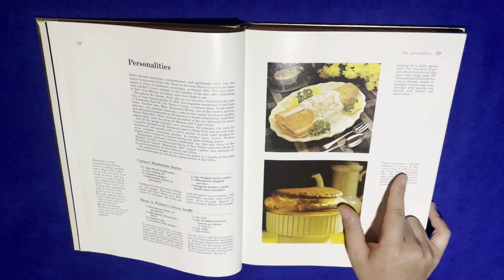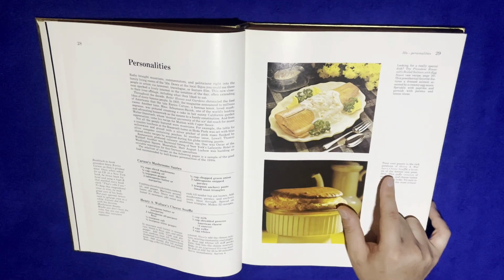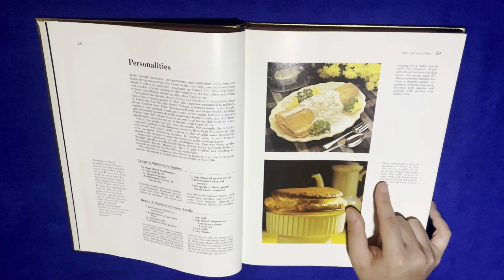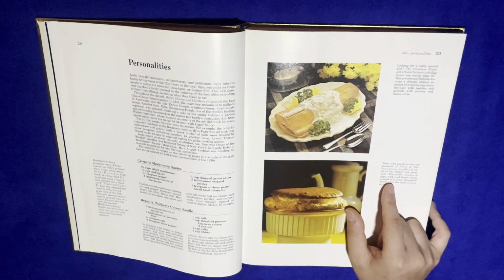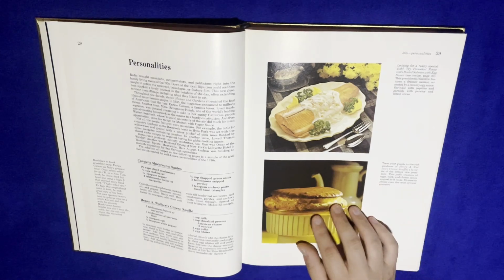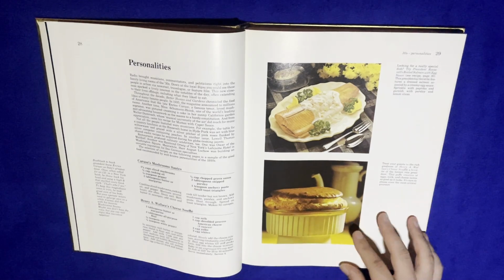Treat your guests to the rich goodness of Henry A. Wallace's cheese souffle, a favorite of the former vice president. This puffy creation of eggs, milk and cheese tastes as good as it looks. It's sure to please even the most critical gourmet.